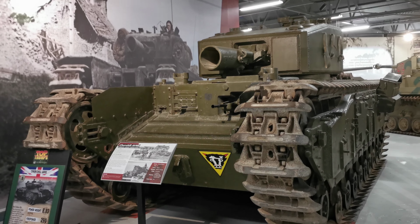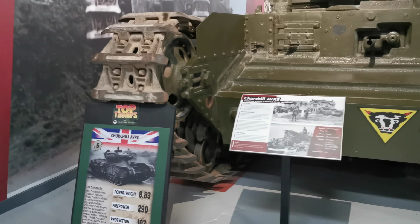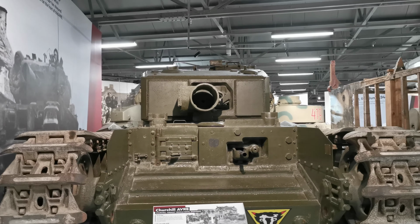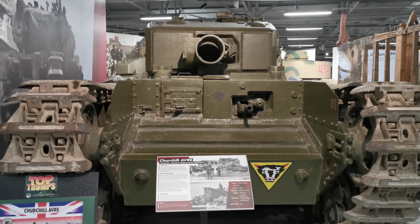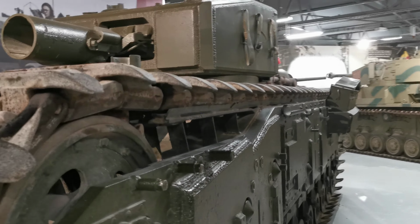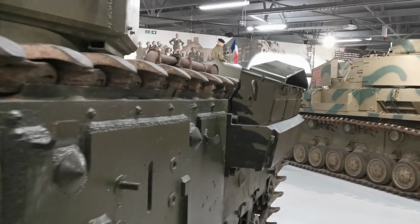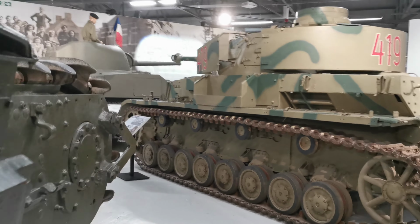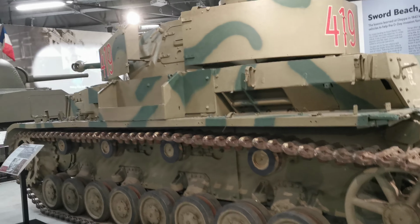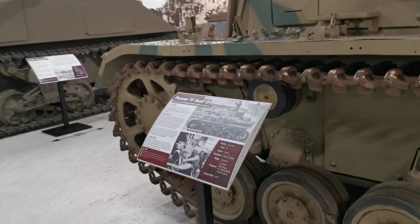We're now having a look at these various tanks of the Second World War, Churchill AVRE. That's a very big hole. I don't know if that's the size of the gun. Quite a long one, isn't it? This is fabulous. If you come to this tank museum, you're going to need to give yourself a few hours, because I'm going round fairly quickly and still there is so much to see.